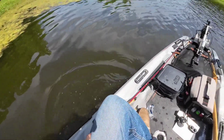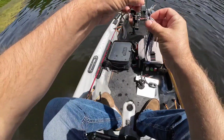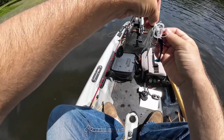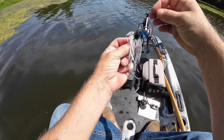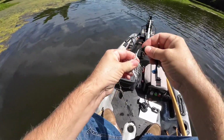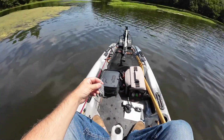Appreciate the fight, buddy. Love it when you throw it over and all of a sudden you just get that super hard pull and that fast run. Definitely get your heart pumping, that's for sure. Yeah, I think I'm gonna put a new bait on there. The last two bass almost tore that one in half. Put a new bait on there, see if we can't catch a few more.